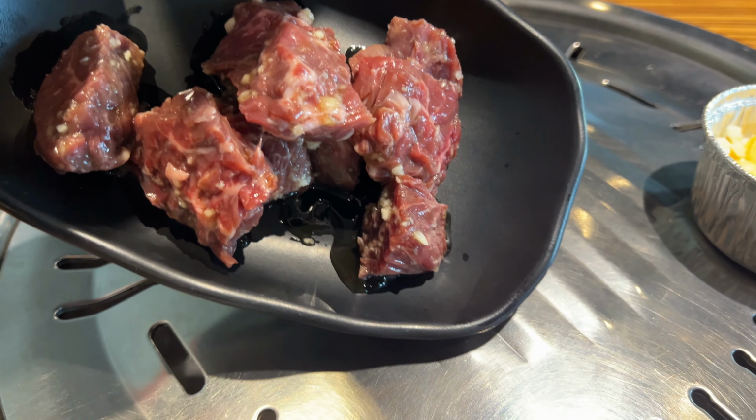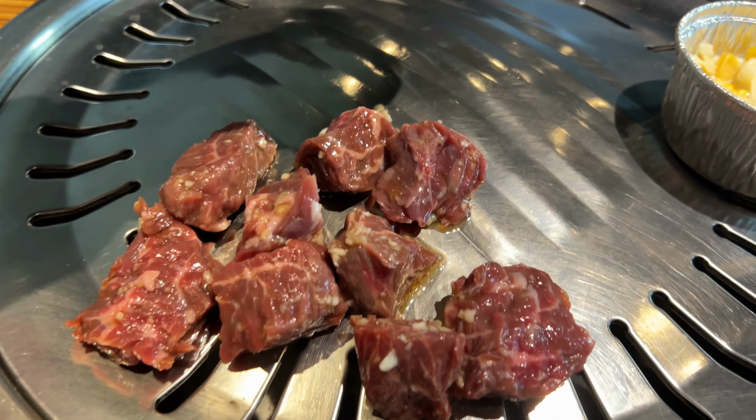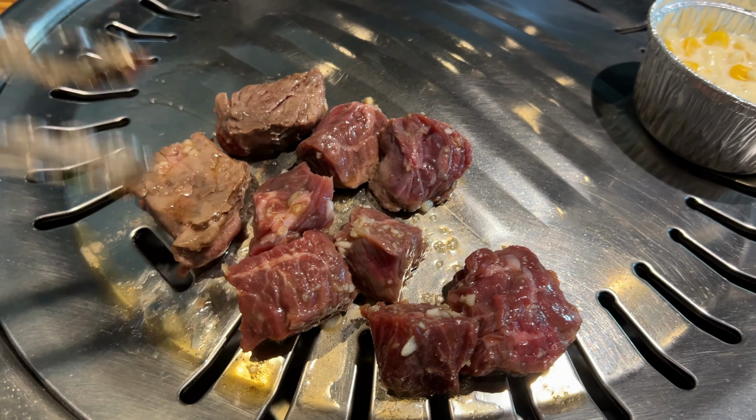The hanging tender is going in next. This cut of meat comes from the lower diaphragm area of the cow, and it's supposed to resemble flank steak in texture and flavor.